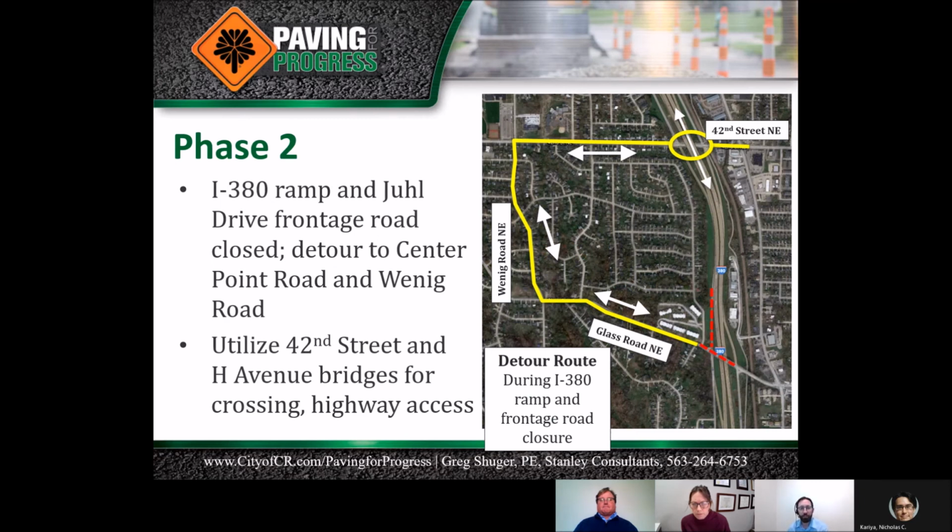As far as the vehicular detour for phase two, this will be in effect from approximately June 1st to August 15th while school is out for summer. As with phase one, phase two vehicular detours will be marked with signage along the intended route. Since the southbound I-380 ramp at Glass Road will be closed, southbound traffic that is bound for 32nd Street will use the ramp at H Avenue and then be directed back over to northbound I-380 and then finally to the northbound exit for 29th Street. For northbound traffic that is bound for Glass Road, traffic will be detoured to 42nd Street and then over to Winnig Road and then back to Glass Road.